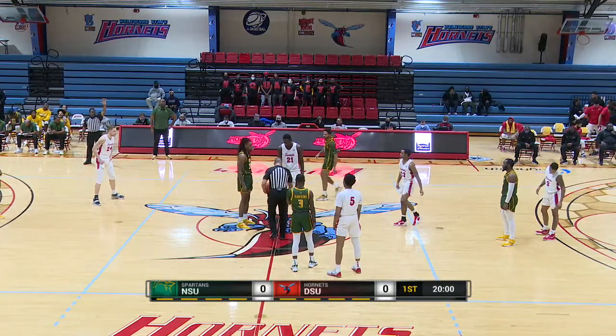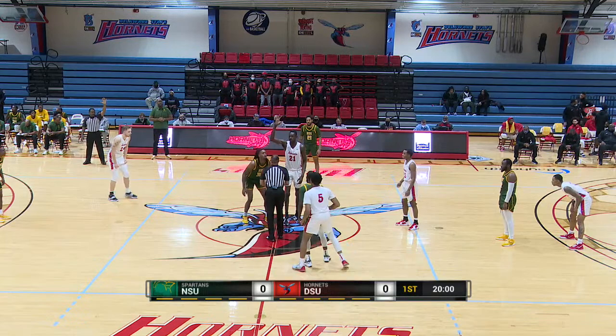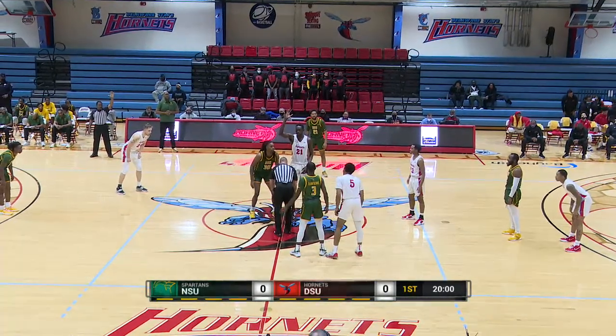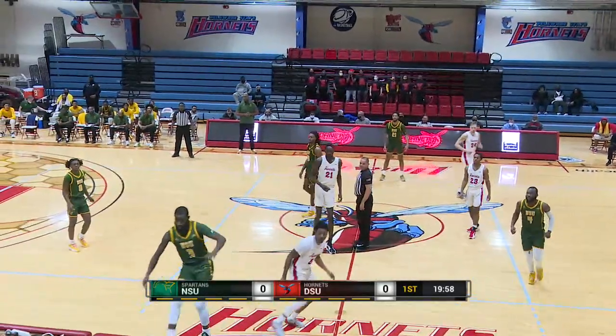Officials, referee Everett Summers. Umpires are Leon Sandiford and Jose Carrion. And the 7-3, Chris Sodom set to jump for Delaware State against Chris Bankston.